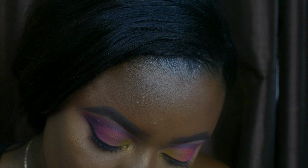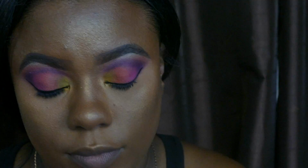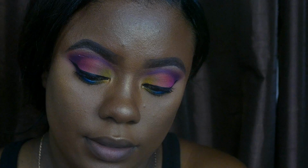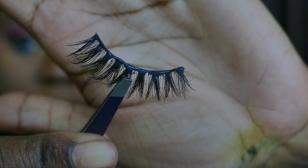Oh, this was supposed to be me showing you guys how to apply lashes as well. Right? So my lashes are already cut onto my eye. I don't normally cut off any, but if you have to cut off, you cut off on the end. And then you apply the glue. I applied my glue already. My hands are filled with glue too, so yes, I apply the glue to the lash band. The band, not the lashes, but the lash band.